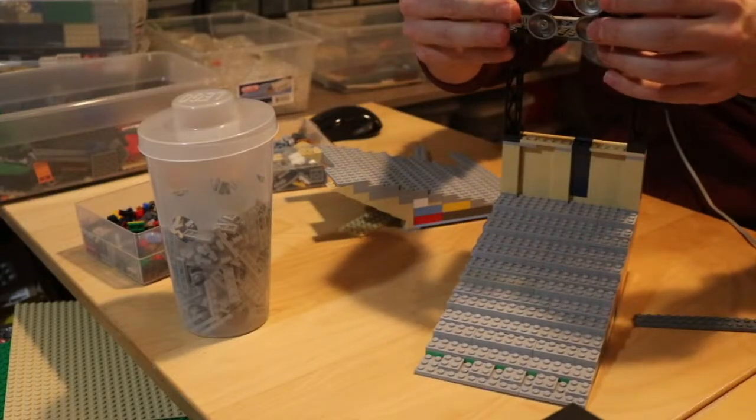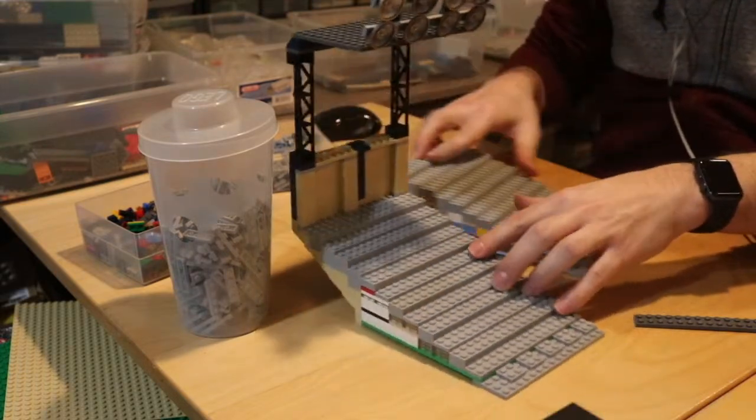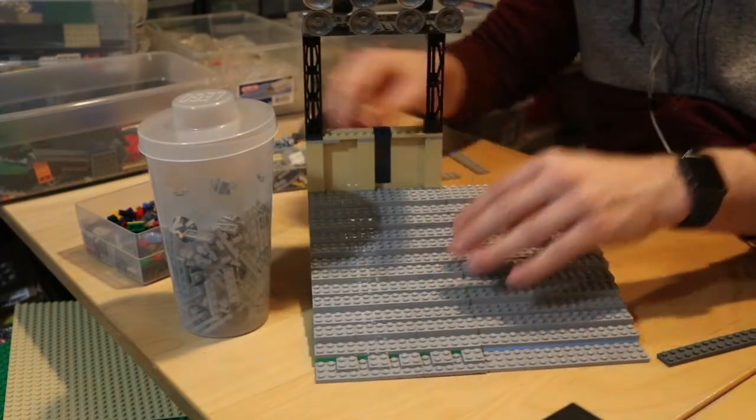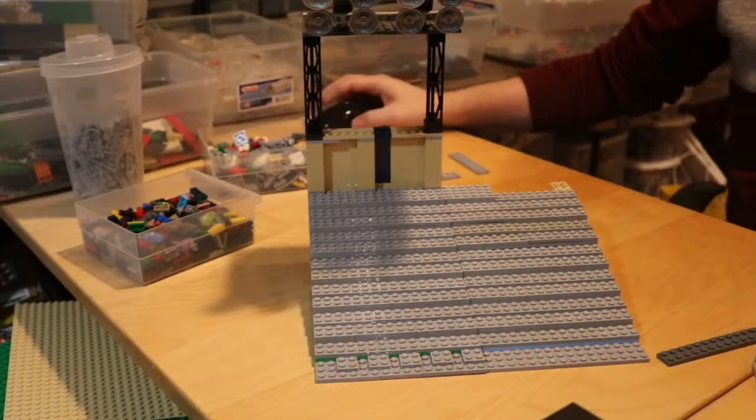Tilt them back up one. Yeah, there we go. There we go. Alright, so we got one section, another section down. Tested out the stream. Got the sound going.